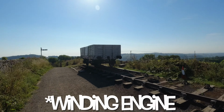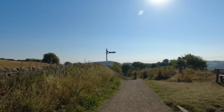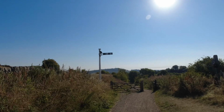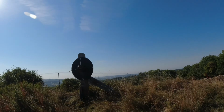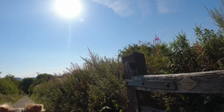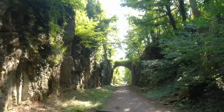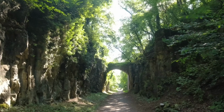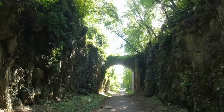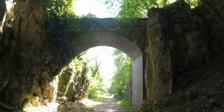Just to prove that it was a railway, they've got that obviously for show, but there's one of the old signals, look. I don't know what that would have been. Something to do with the winding wheel, I think. Right, it's a big downhill. I think obviously this railway would have been certainly wind assisted if it was. Lovely bridge there.